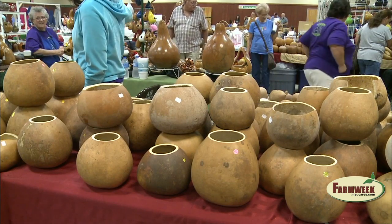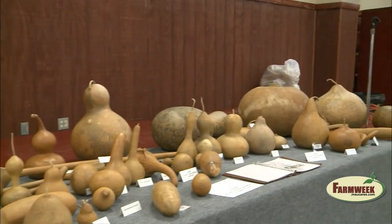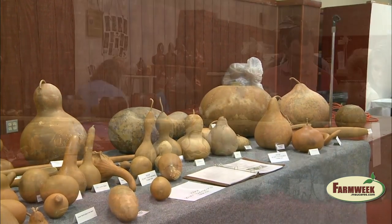We only have a fraction of those that are available for our display here, but they're fun to grow. People love to just watch them. I go out every day and look at them and see how they've changed. Gourds have been around for thousands of years. Man has used them as tools and as vessels for thousands of years. The different shapes and different varieties determine what the use of the gourd is.